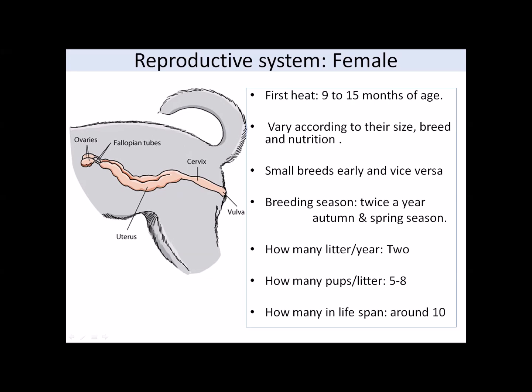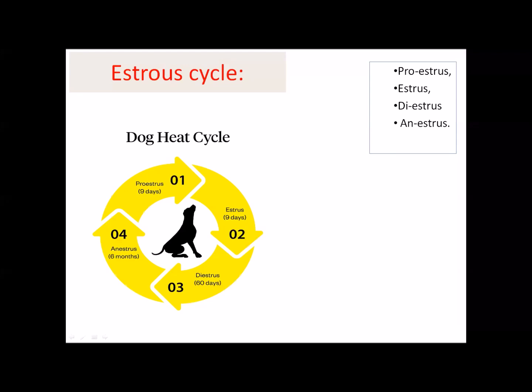And this may not be so perfect in street dogs, because all the females may not get the opportunity to breed in every breeding season. Some dogs may breed annually, sometimes once in 2 years, because they will not get the opportunity. But when it is pedigreed breeds, or dogs kept by owners for a specific breeding purpose, naturally you can expect all these normal statistics. So this is altogether about the female.